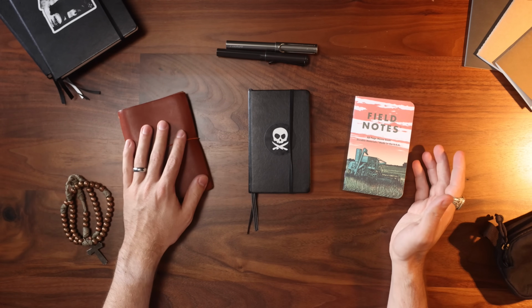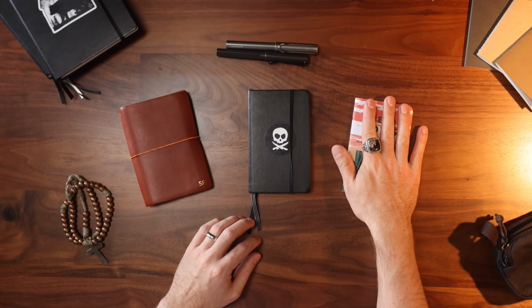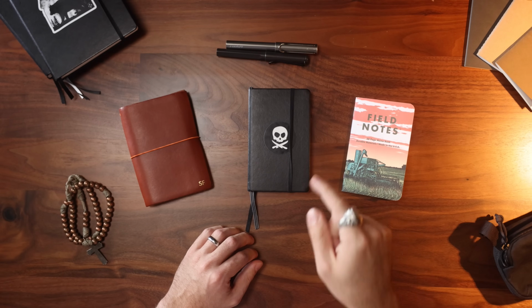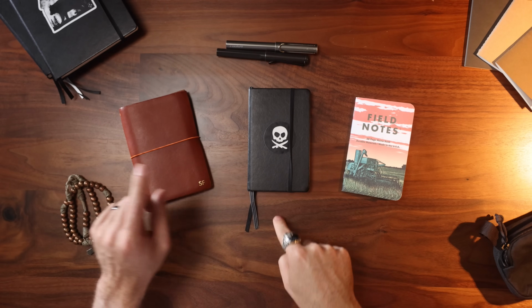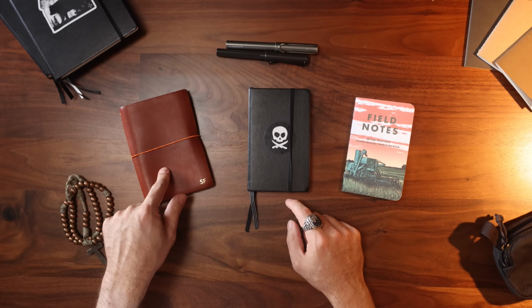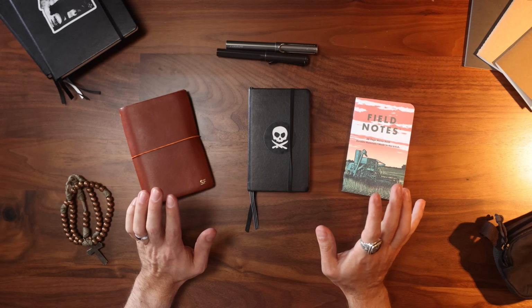And I think I just had to get over telling myself that it's okay to have multiple notebooks. The Field Notes usually comes with me. If I'm going to do an extended journaling session out and about, maybe this is coming with me. And then, like I said, if I'm going to church or something, this is Paper Republic. Right now, I'm living the life, the multi-notebook life, and that is totally fine.